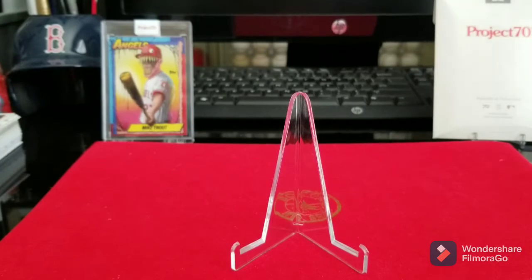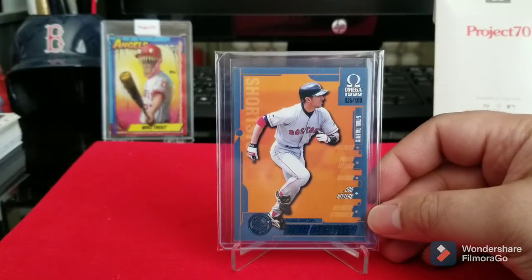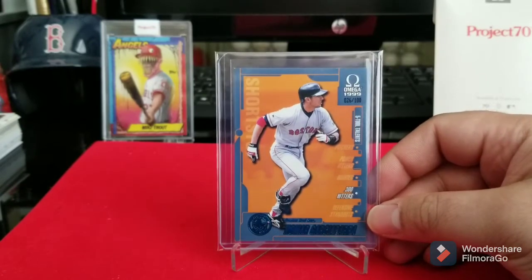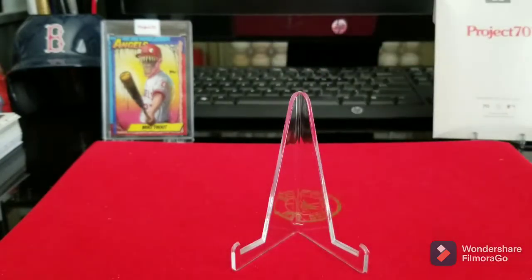Then we got a nice Nomar for the PC from '99 Omega. It's the 5-tool talents. These are tiered. This one's numbered to 100. I think I have one other version of this, but I actually really like this card. It's nothing too special about it, but I like the orange background and that kind of grayish blue border. Nice card there for the Nomar PC.